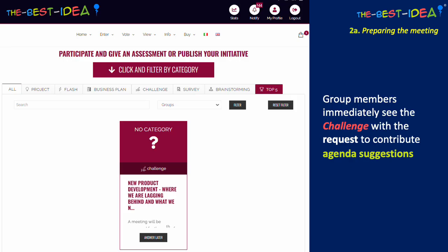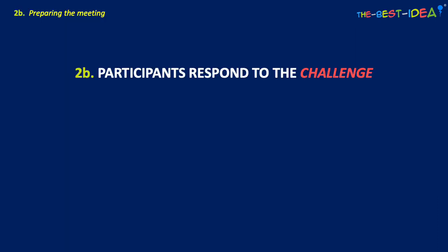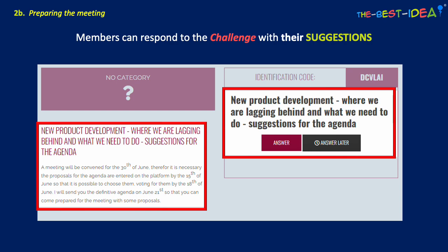Group members immediately see the challenge with the request to contribute agenda suggestions. Participants respond to the challenge. Participants respond with various flash suggestions, vote to choose the best ones, and rank the agenda suggestions. Members can respond to the challenge with their suggestions.